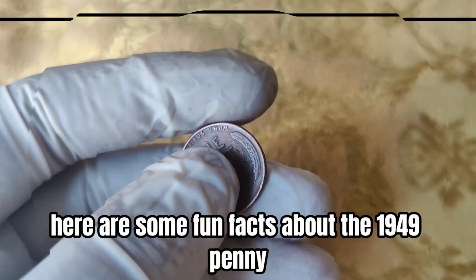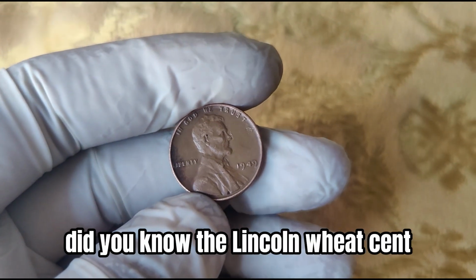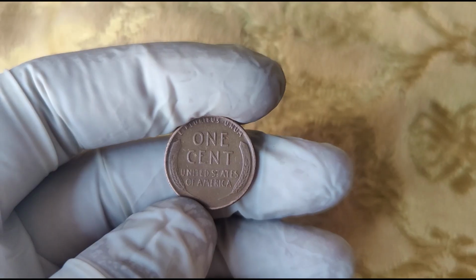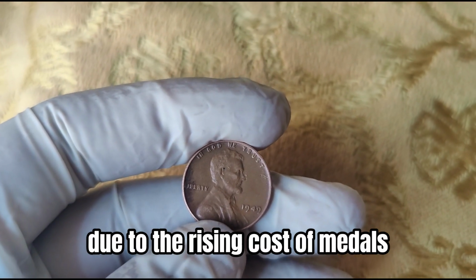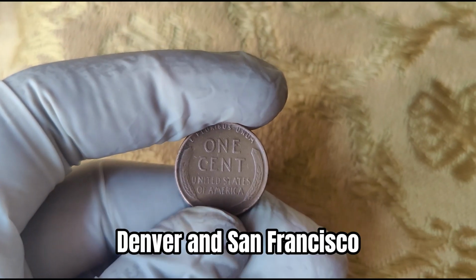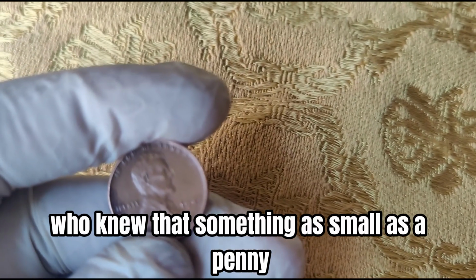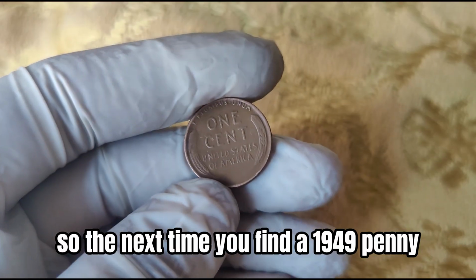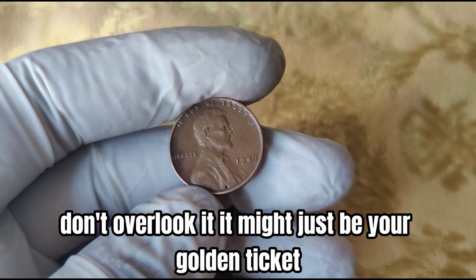Before we wrap up, here are some fun facts about the 1949 penny. Did you know, the Lincoln wheat cent was the first U.S. coin to feature a president? A penny costs more than 1 cent to produce today due to the rising cost of metals. 1949 pennies were struck in 3 mints, Philadelphia, Denver, and San Francisco. Who knew that something as small as a penny could hold so much history and value? So, the next time you find a 1949 penny, don't overlook it, it might just be your golden ticket.